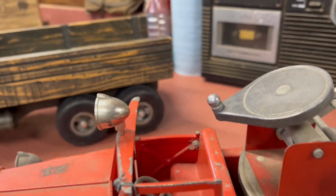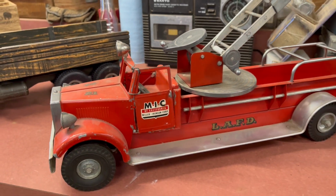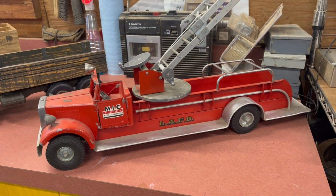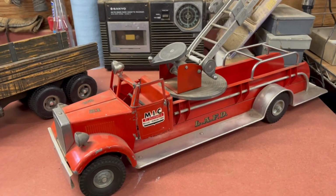That one's missing the frame. This one, the hinges are broke. But I found this at an antique fair. Really liked it. Got lucky on buying it. So pretty happy to have her in the fleet.